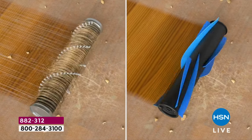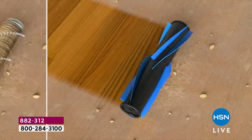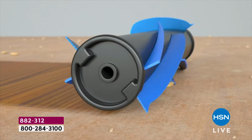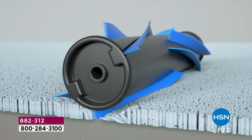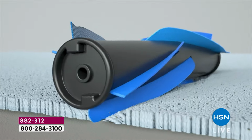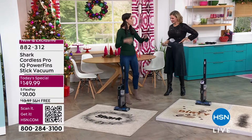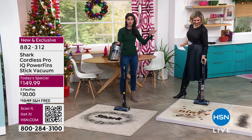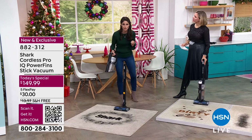Plus, we give you the HEPA filtration, so that's going to capture 99.97% of all the particulates in the air. Because remember, you're not just sucking up the dirt. Right. You have air coming in, too. If you don't have a filter within your vacuum, that means when the air comes out of the exhaust, so do all those particulates. So we're going to take those away for you, too.